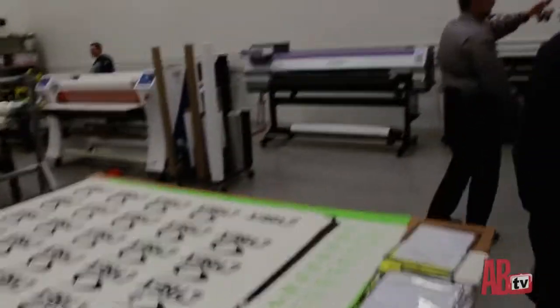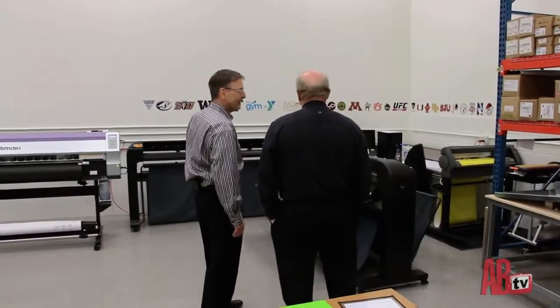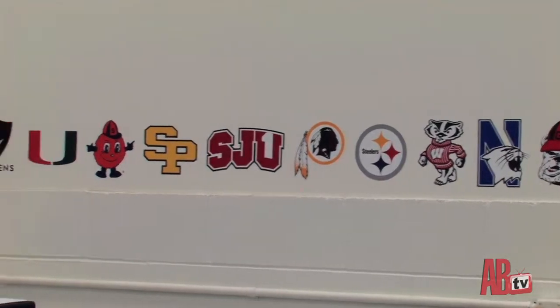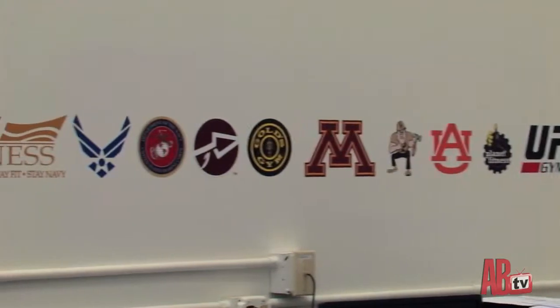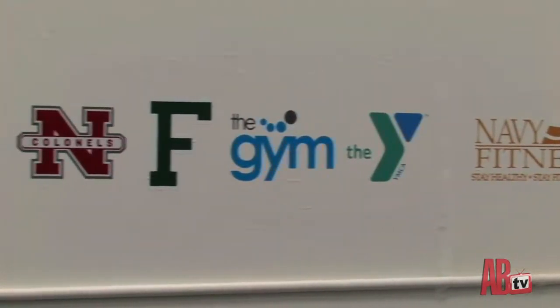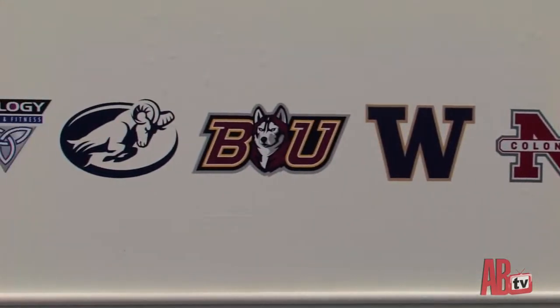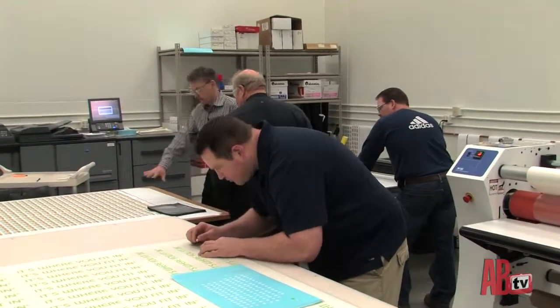In fact, you can see some of the guys like to put the logo on the wall when they do one. So you can see we've done a lot for Georgia. There's the Steelers, Redskins. Absolutely. And we do all that here. This is a digital printer here. We got some CNC cutter. We laminate it, we cut it, and this was all implemented in March of 2013.